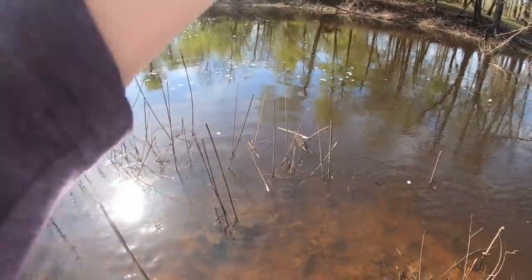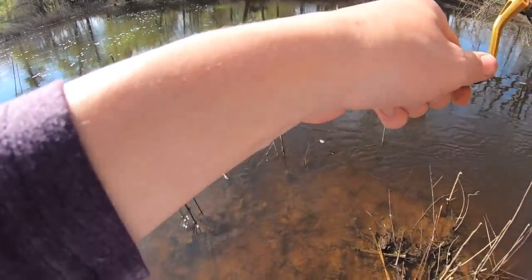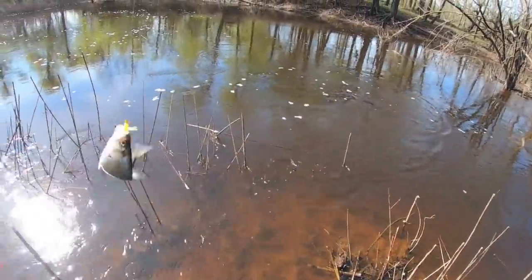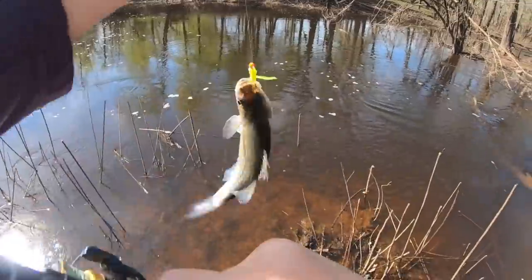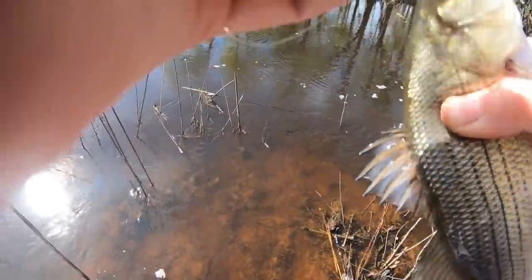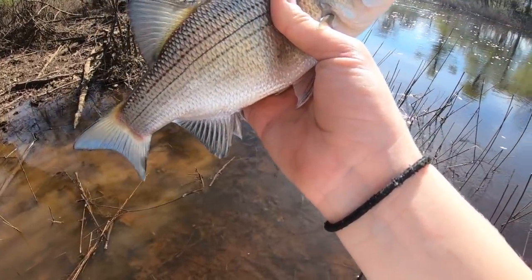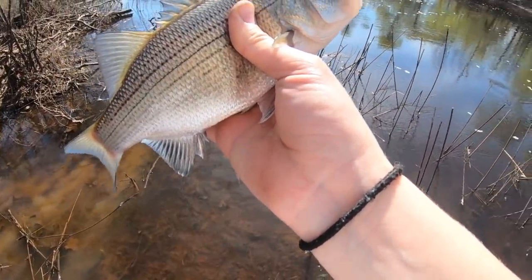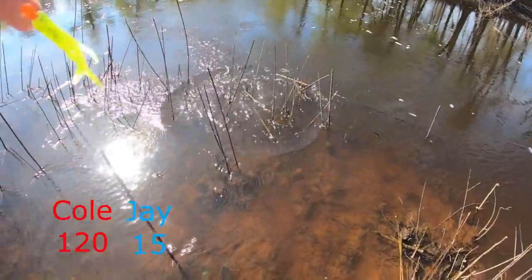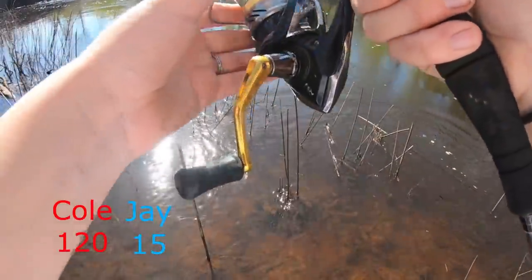Oh, I got a fish. Look, as soon as you walk away, Cole, that's great. I get a fish. White bass. There you go, new species. How much is a white bass? 10 points? Yeah, 10 points. That's 15 for me.